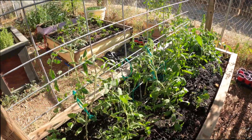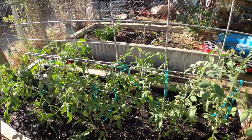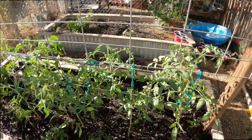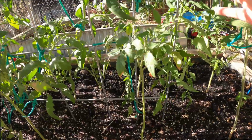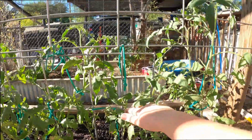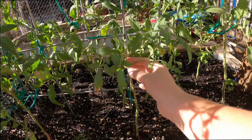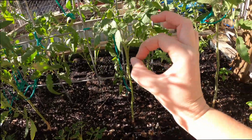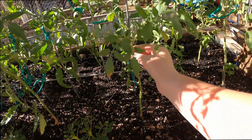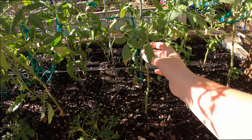One example where I left a tomato on the plant as I transplanted it, I should have pulled it off and I didn't, is this little guy right here. And you can see he's about half as tall as the other tomatoes, and he actually almost died. And last week I went ahead and pulled off his first tomato that was a nice sized little tomato, but he was putting all of his energy into this one tomato and suffering because of it.